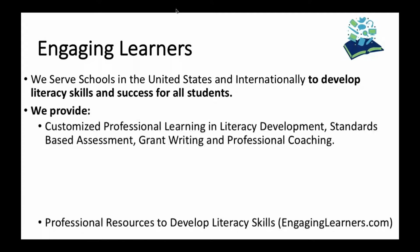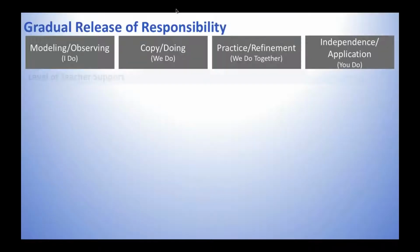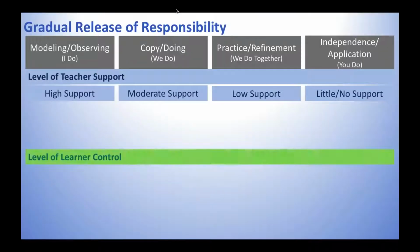And so basically what I found is that I took Daily 5, some of you might be familiar with that, and guided reading, put them in a blender, and this is basically what we have. It's also built on the gradual release of responsibility. Many of you are familiar with that.